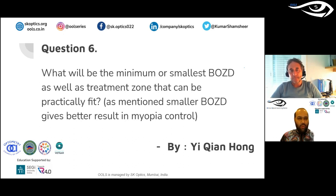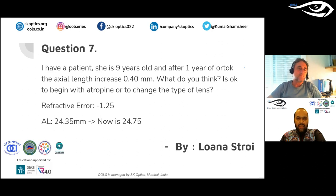And a couple more questions. So this is one of the case scenarios. Somebody has a 9-year-old patient who is wearing Ortho-K for 1 year, and axial elongation has been about 0.40 mm. Should we continue, change the design, add atropine? These are the values: refractive error, a very low myope, 1.25, and axial length increased from 24.35 to 24.75. So that's the case scenario. Any tips on that?